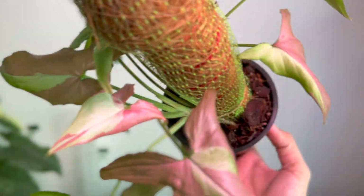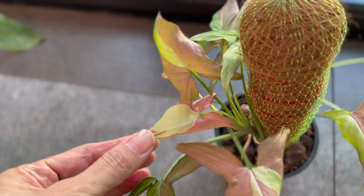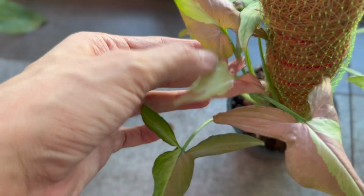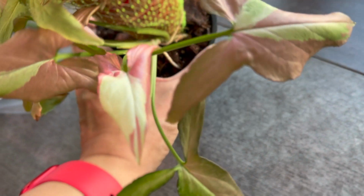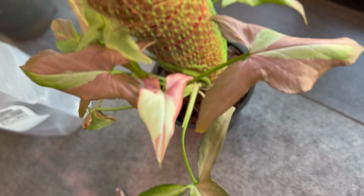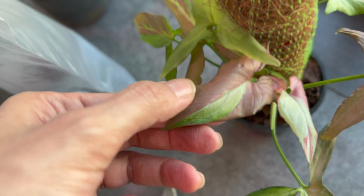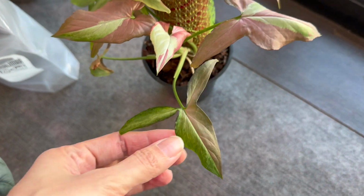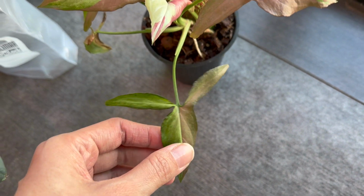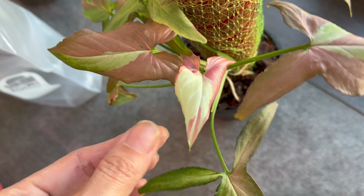It's actually all pink. Let me show you a better look. Even I haven't actually looked at it properly. So this one is the newest leaf and it's all pink and white. It's beautiful. It's very nice. Again, recommended plant for sure. Very unique, very different. It's got the minty green, cream, pink shades going on. The leaf itself has a really unique shape as it grows bigger and larger. So this one here is just so beautiful.